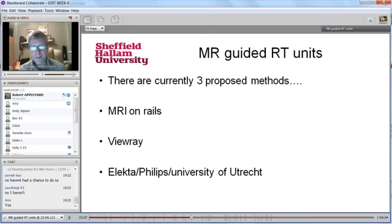Right, so let's look a little bit more at the design and the solutions for MR guided treatment units. There are three solutions that are available. So the three methods are, a bit like the Siemens Primatom system with the CT on rails, there is an MR on rails, so we'll look at that first. There is a system called ViewRay. Well, ViewRay is the manufacturer, and I forget what they call the system. It's a Meridian or something like that. But the ViewRay system, I'll talk about that.